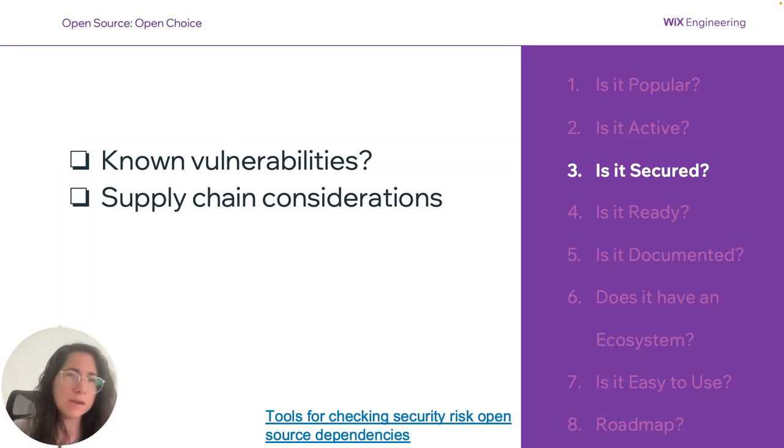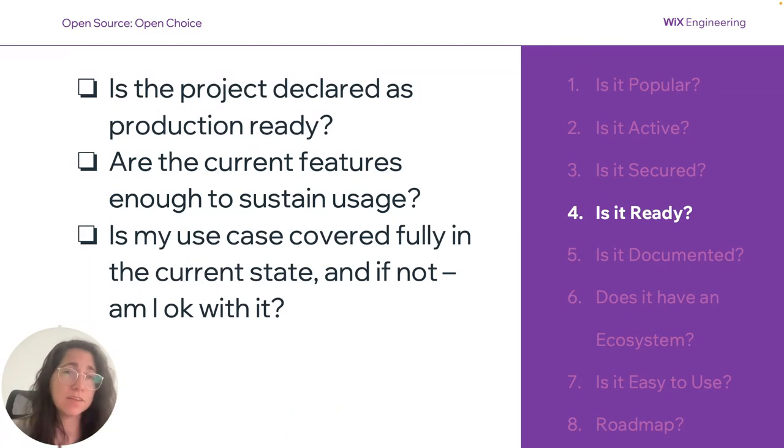So check for any known vulnerabilities of the tool that you're going to use. If there are supply chain considerations, then check them out as well. And there's a link here for tools for checking security risk in open source dependencies, that is also important. Readiness. So check if the project is declared as production ready, like KEDA.